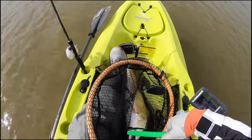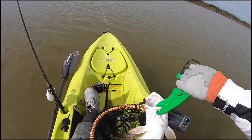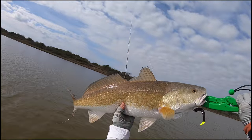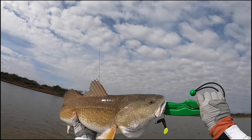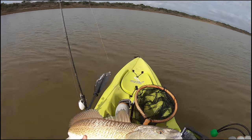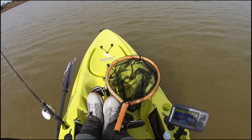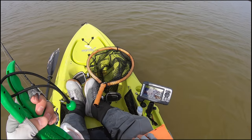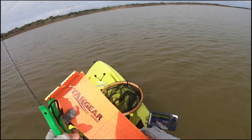Wow. All right, guys. Look how freaking big this dude is. Oh my God, he's big. Dude, look at that redfish. Dude, that's huge. Goodness gracious, he's big. Good Lord. All right, just curious, man. I think he might be at the 27 inch mark. Oh, dude, he's huge.